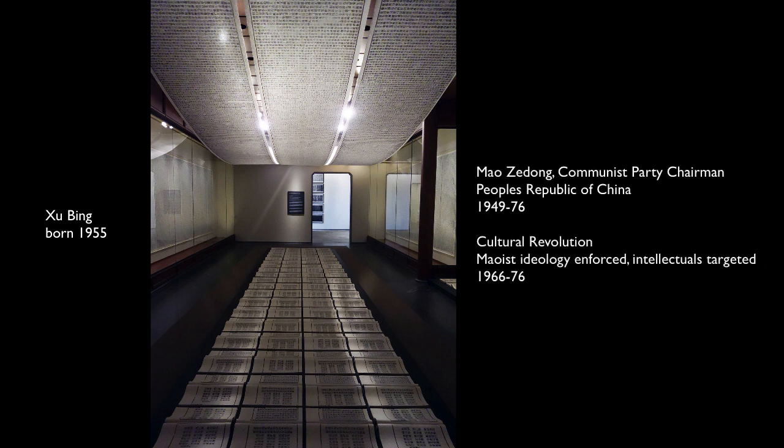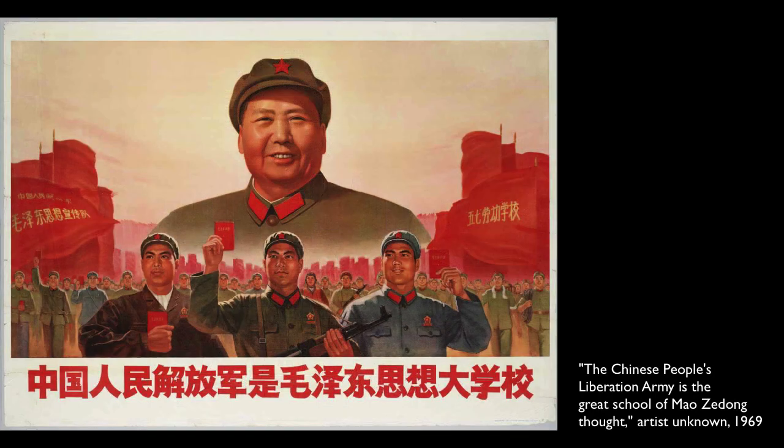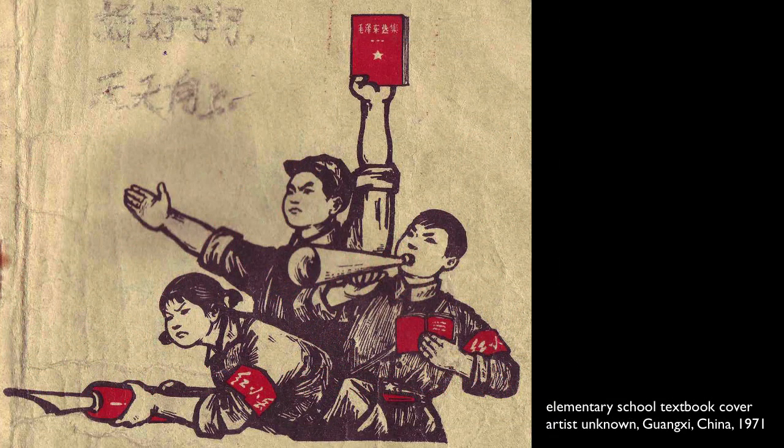He was a young man during the Cultural Revolution, a period when intellectuals were vilified, when the very notion of the individual was distrusted, when everything was about the group, everything was about the state. Xu Bing was actually very talented as a child in writing and in calligraphy. The skill was identified by teachers and harnessed in service of the state.